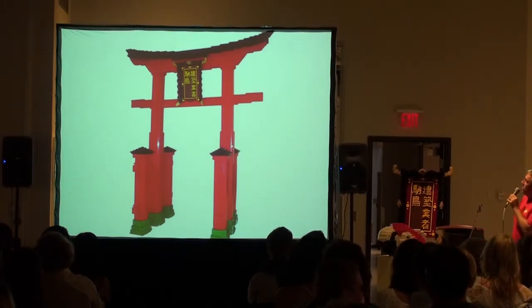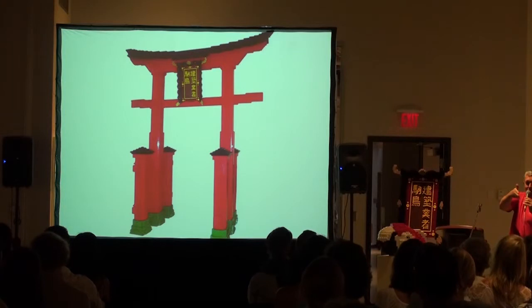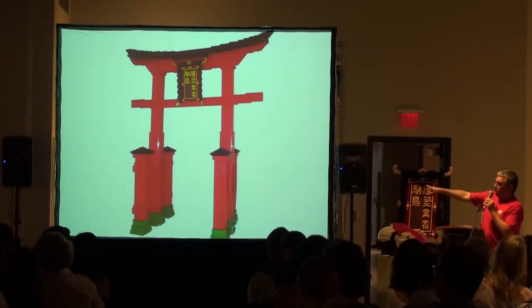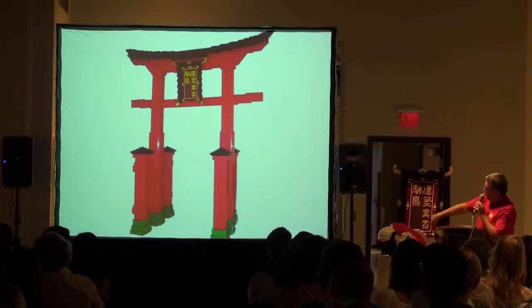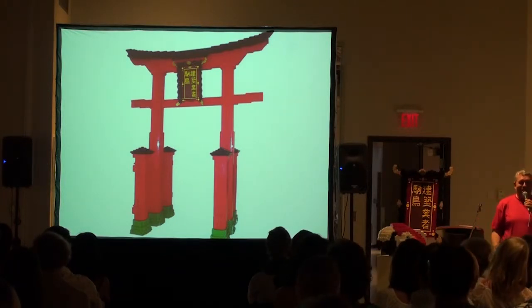So that's a torii gate, Japanese torii gate. Cat, you'll recognize those. Maybe you can read this. This supposedly says, Robin is the builder. So that's what I put up there.